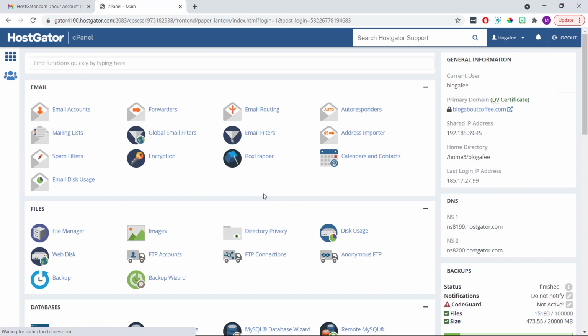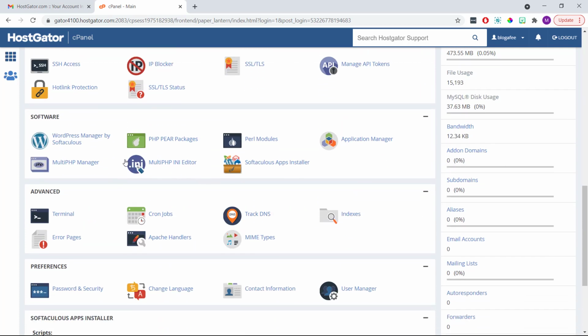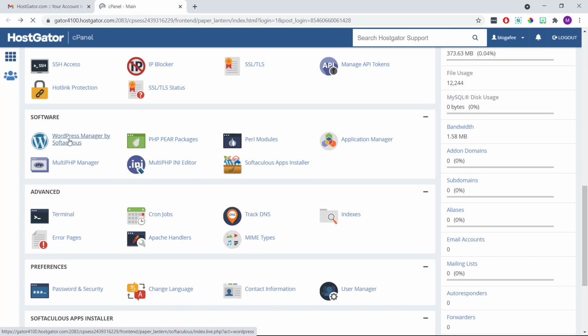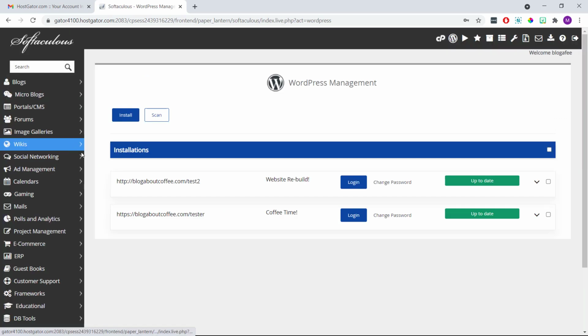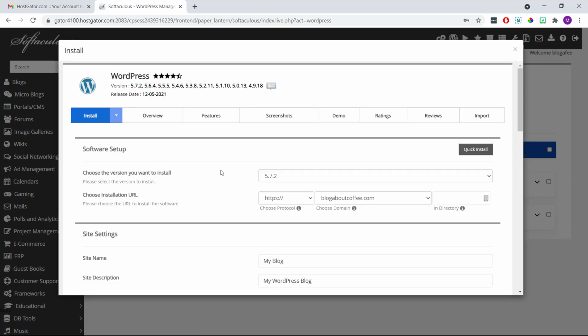And this is us going to be logging into the HostGator cPanel, which is where we'll be installing WordPress. Now, this might seem a little overwhelming at first, but it's actually pretty easy. All we need to do is scroll down to where it says Software, and then click WordPress Manager. Then we need to click Install, and this is going to open up the WordPress setup screen.